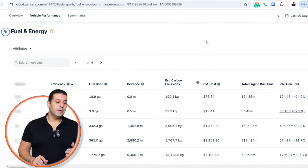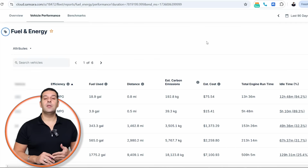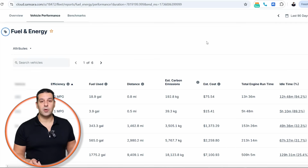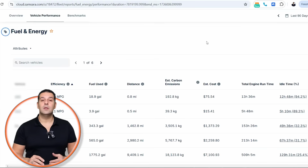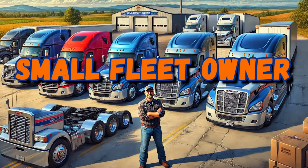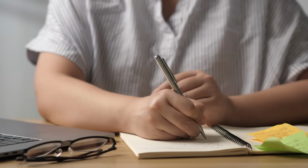So here we have my analytics and my stats. I'm going to hide the unit numbers. I really don't want to expose the unit number in my fleet and who's the worst performing owner-operator here, but the data that's here is very, very valuable, and I think we can all learn something from it. So if you're a small fleet owner, if you're an owner-operator, I mean, a real powerful video for you.